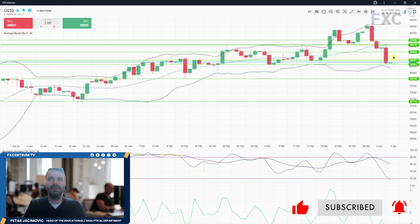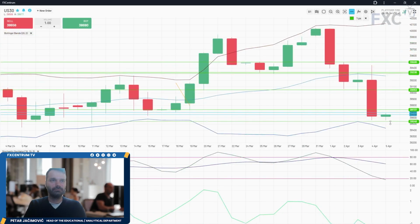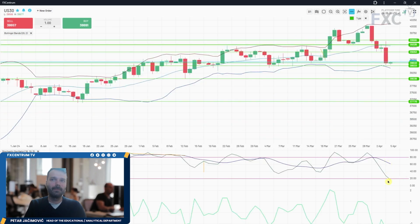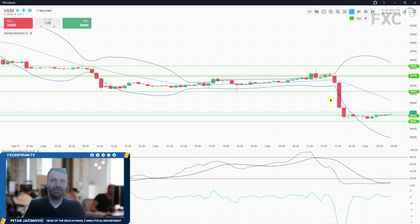And we have US 30. So US 30 is on the key support, so 38,600 mark, 38,540. Slow line is sloping to the downside, only around the 60 level, so there is plenty of space for the downside movement. Fast line is already around the 20, but we have no kind of sign for the reversal or anything like that.